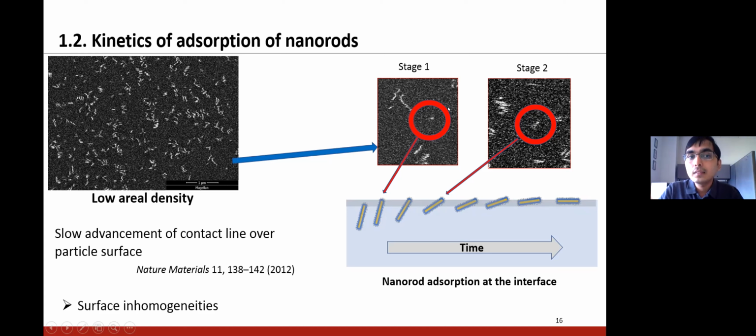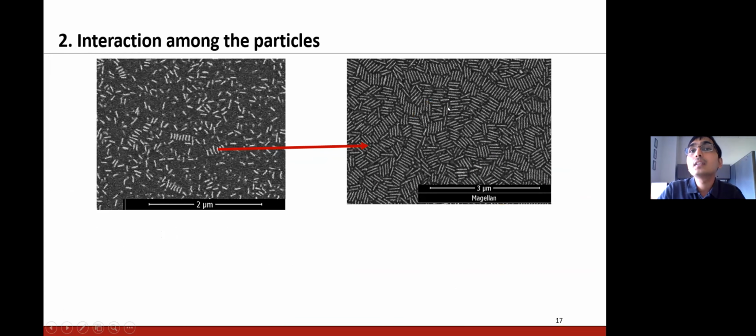But what else we can see is that we can observe the interactions among the particles. So when we look at slightly denser systems, we notice that particles tend to stick to one another directionally.